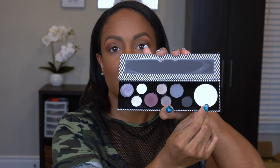On my lid, do we want a shimmer? I just really want to see. This is kind of like an iridescent, this shade here. Kind of like, not a topper, but, oh yeah, I want something with a little bit of lightness, but not a matte. Back to the drawing board.